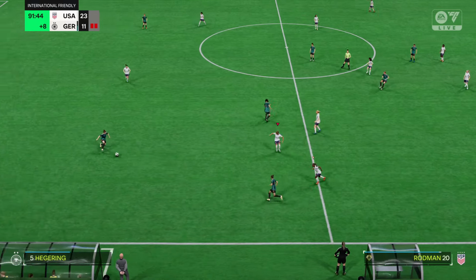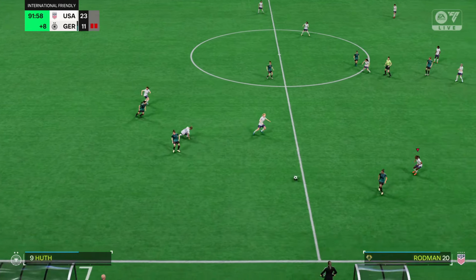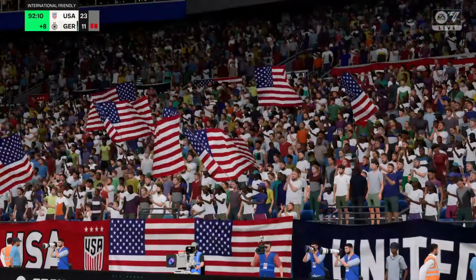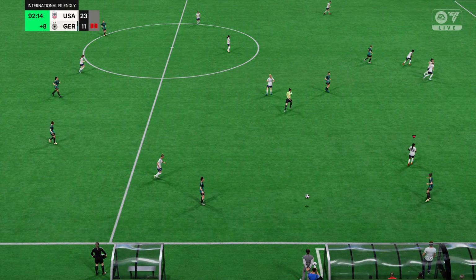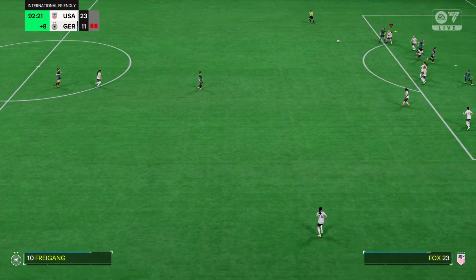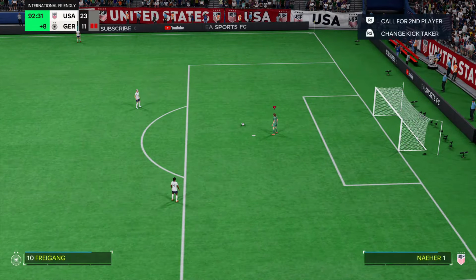Svenja Huth. Oberdorf. On to Huth. And the referee sees that as a foul. Free kick given. Delivered into the box. Cleared away. Well, play stopped. It is a free kick.